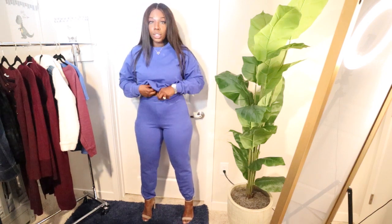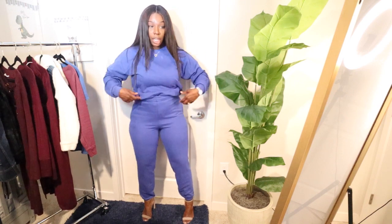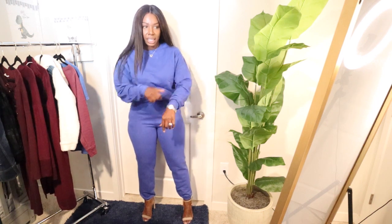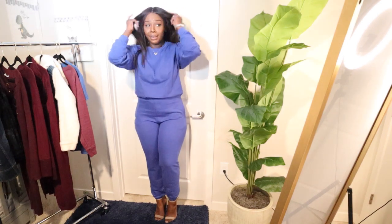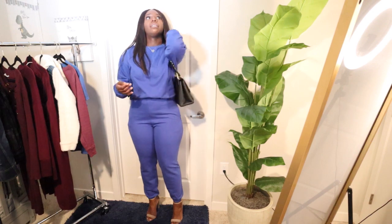If you are one of those girls that can cut up some stuff, you can fray this to make it a crop top. The top was $7 and the bottom was $7.96. So this is $15 to $16 roughly, and it's this cute. Again, dress it up, dress it down, make it pop. And this is the only bag that I took out.